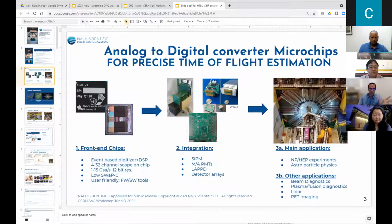Now that we have created several versions of these microchips, we've moved into integration. These microchips do not do much on their own. They need to be connected to a certain sensor or a sensor array. So we have started integrating these microchips with a variety of sensor arrays, to cater to the end users a finished solution, essentially, and put it in a box. So now we are vertically integrating ourselves.